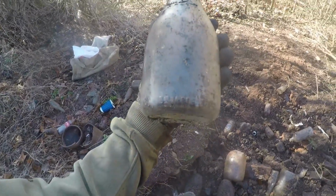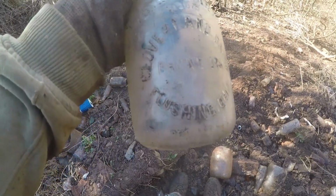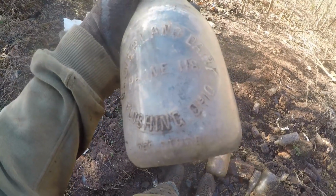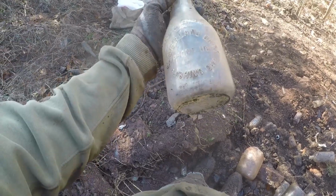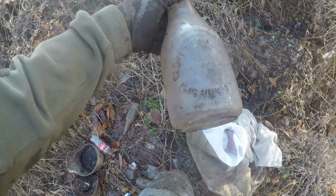I outdid myself on this one. Sealed, registered 1948. Flushing, Ohio, Cloverland Dairy Milk. The phone number is right in the middle of the slug plate, and the phone number is 118, a 3-digit phone number. Oh man, I'm happy with that. That is an absolute month maker. And I got the little one. I'll show them both.